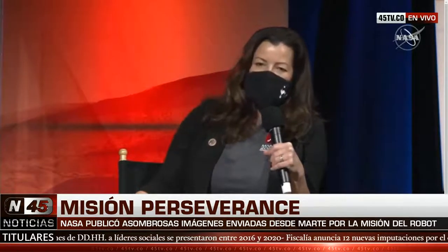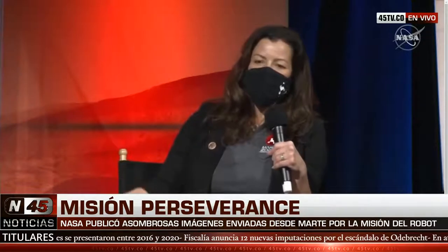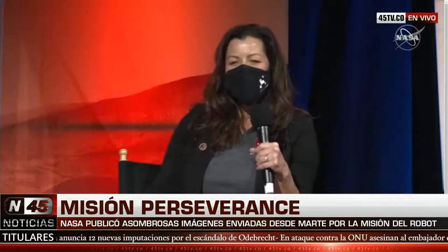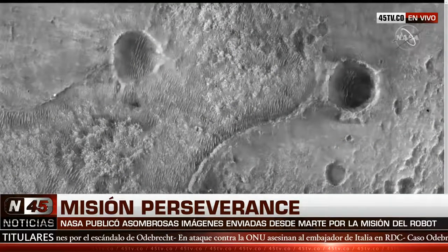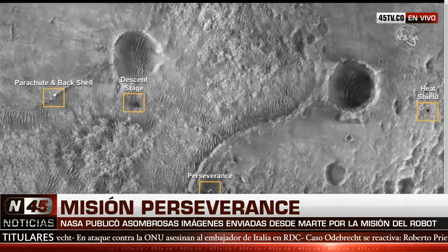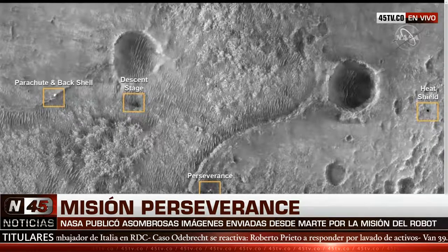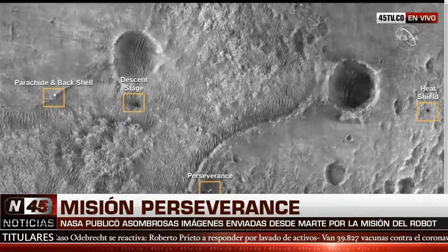So going back to our partnership with the larger Mars spacecraft and science teams and community, we're really excited that the MRO spacecraft, Mars Reconnaissance Orbiter, and the HiRISE team was able to find our hardware on the surface of Mars. And so if you see in this image, you can see that we have the descent stage, the parachute, and the heat shield all here in this image. With a few stats here, the descent stage is about 700 meters away from where Perseverance is on the surface. Parachute is about 1.2 kilometers, and the heat shield about 1.5 kilometers. And so it's very exciting that we can see all these different components now that we've landed on the surface.